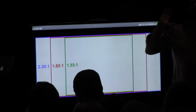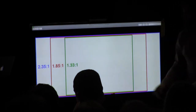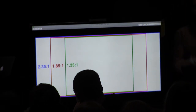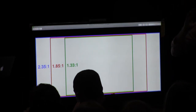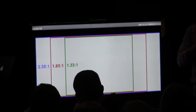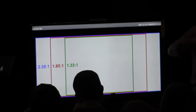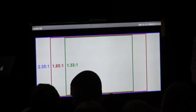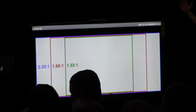Eventually, to counteract television, they came up with 1.85 to 1, which is essentially your 16:9 television. So what happened was any movie you see nowadays, at least a big Hollywood movie, is going to wind up being 2.35 to 1 or CinemaScope, which is even wider.